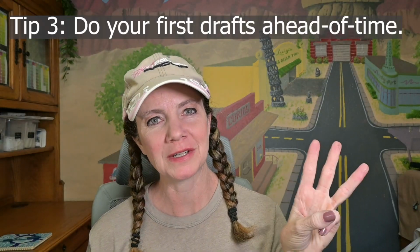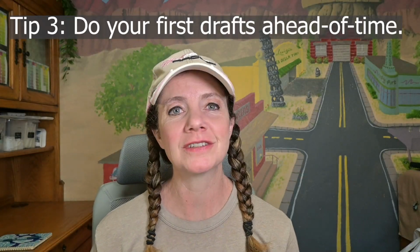The biggest thing about looking at your whole calendar is you can schedule in when your vacations are, when your work days are, and exactly when you might have a chance to work on your sketches, so don't skip this step. Step number 3 is to do your pencil sketches ahead of time.